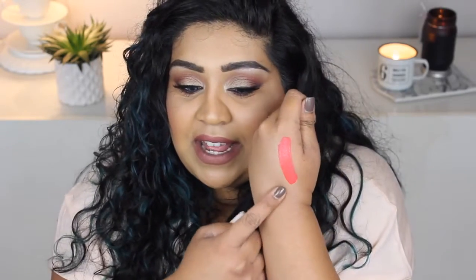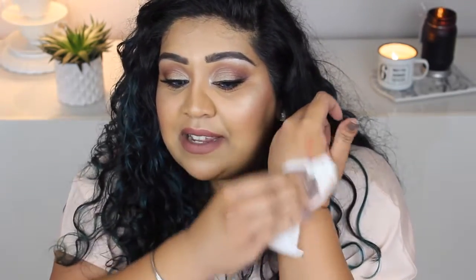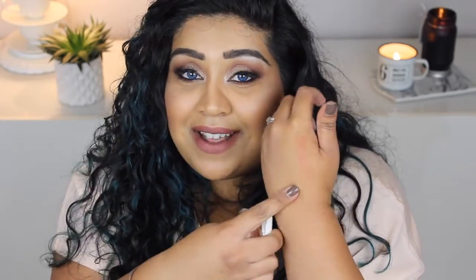But I am going to give it another go because I wasn't completely sold on the formula. I found it to be quite patchy and quite streaky. Like, it looks fine here, I just don't really know what happened. Maybe it was because it was the first time I used it, and also it really stains your lips. That's only been on my hand for a couple of seconds and it's just not budging, so be warned that it does stain.